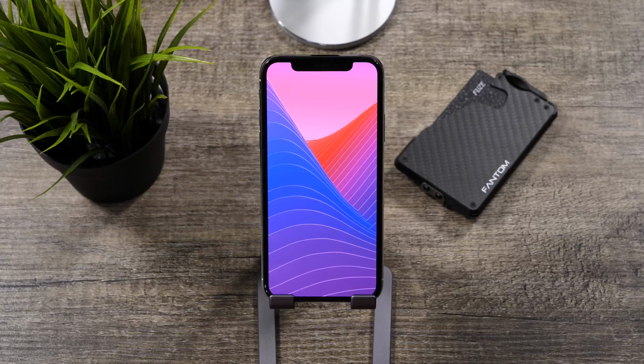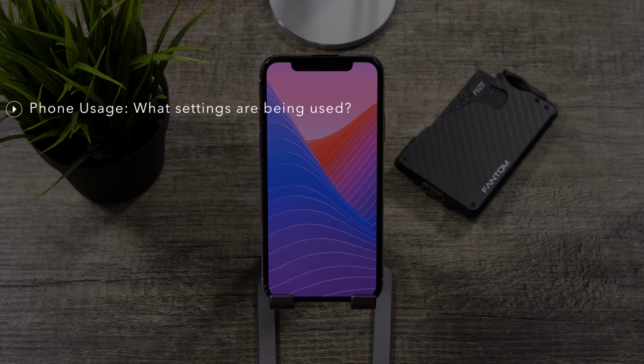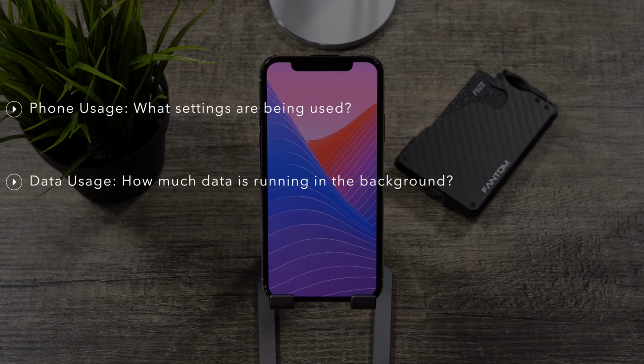Okay, so I kind of break iPhone battery life into three parts. There's phone usage, which is actual use of the phone and what settings are being used during that use. There's data usage, which is data usage in the background or while using the phone. And then GPS usage, which is location services while using the phone or even while not using the phone.